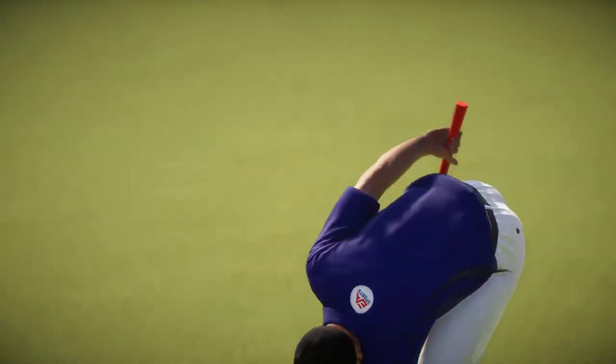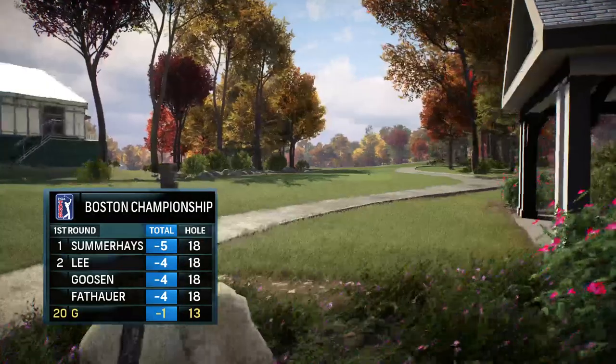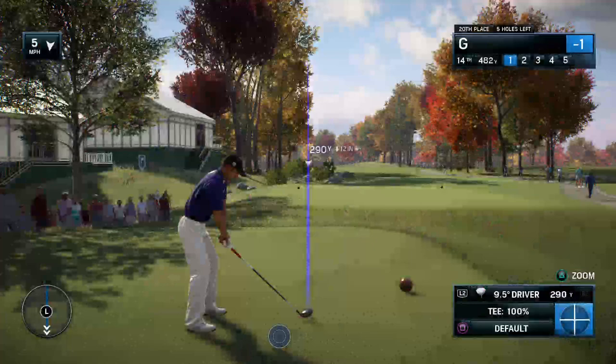Let's get a better round this time. Frank, how much does that birdie help the cause? Well, it doesn't look like much right now, Rich, just sneaking inside the top 20. But at the end of the day, that might be the one that turned the tide. Plenty going on here today.